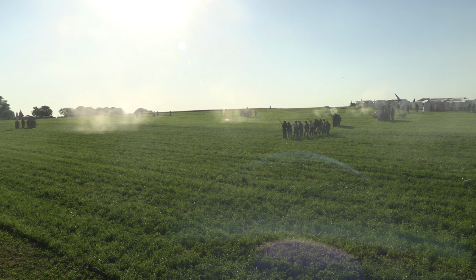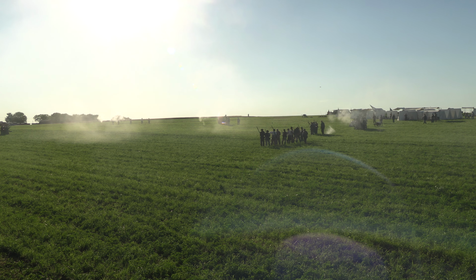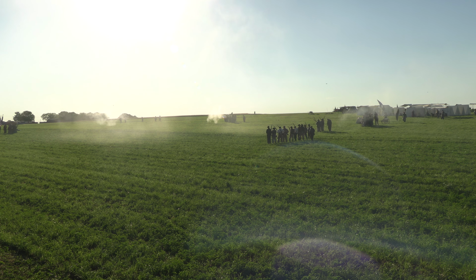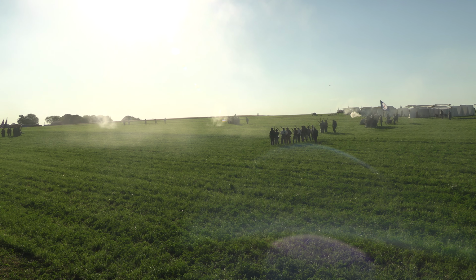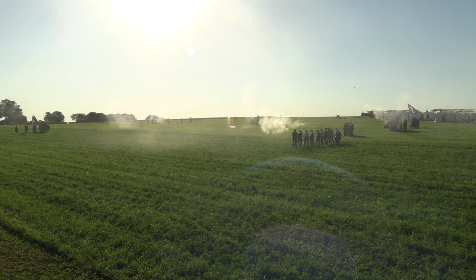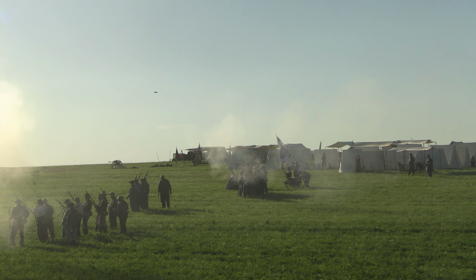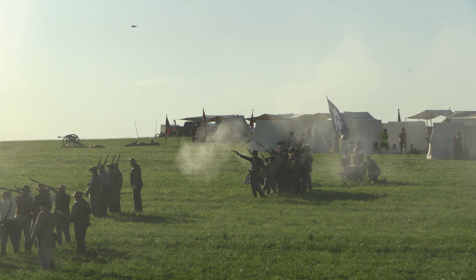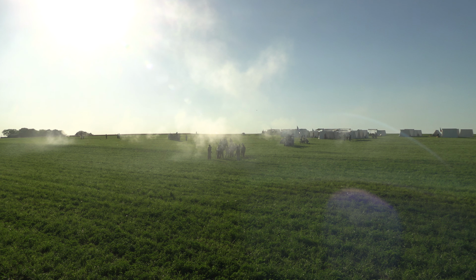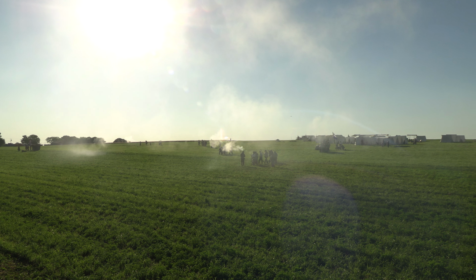But perhaps the deadliest kind of artillery was the kind that fired at close range against infantry formations like the ones we're watching, what was called canister. Canister was basically an overgrown tin coffee can packed with musket balls, packed together in sawdust to help them spread out when the cannon was fired, acting like a giant shotgun.